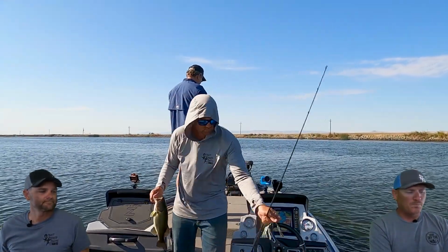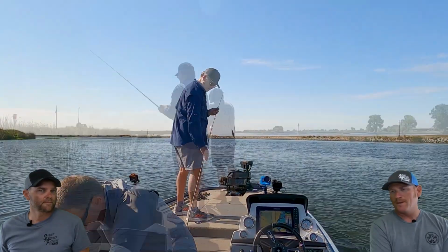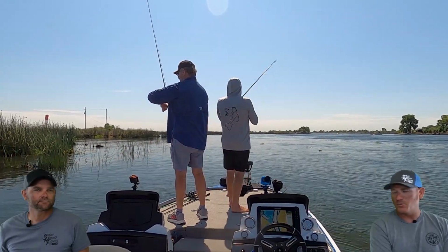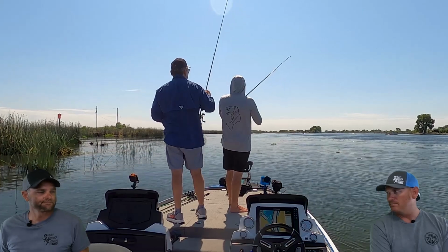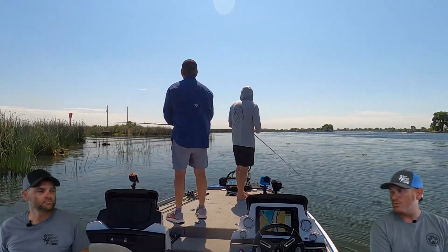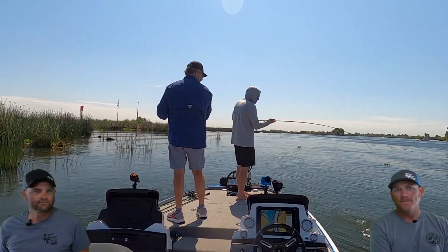We started poking around, and we had to move around for tide reasons, and started picking them up on Cincos and stuff like that, but after about 10 o'clock, never really got into fish. We caught fish all day, just not the right fish to upgrade, but we ended up with 1287, which gave us second place for the day.